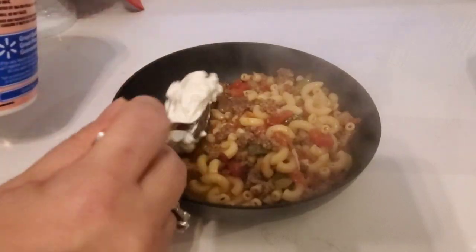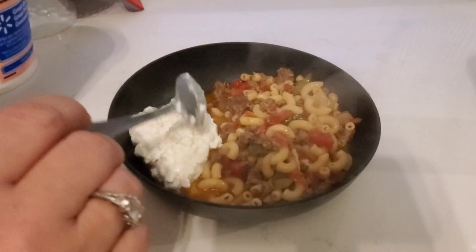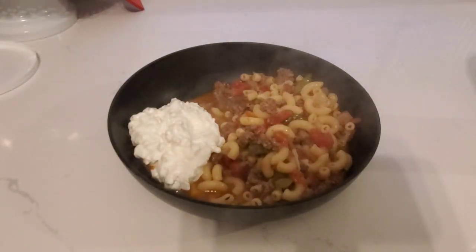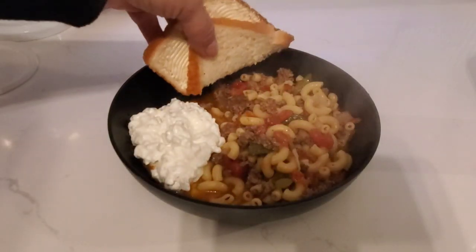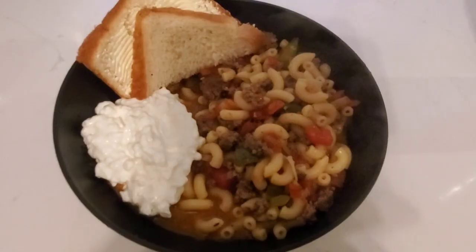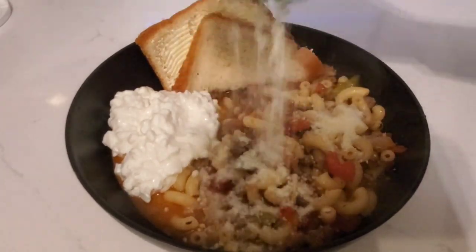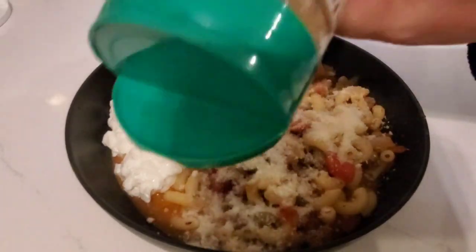We just had some cottage cheese with ours. I put mine right in the bowl with my goulash. I like the way it tastes when you just kind of get a little scoop of the pasta and then some of the cottage cheese as well. I had some bread and butter on the side, and I did put that right down in there so that it could soak up some of that broth too.